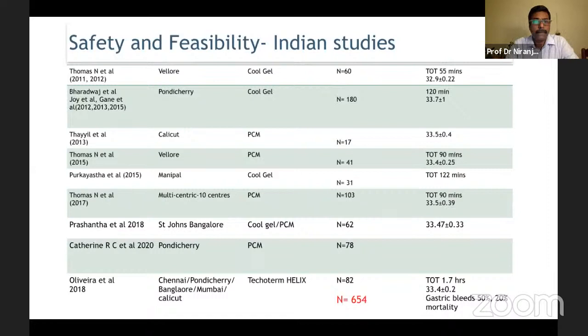So we have studies from Vellore, Pondicherry, Calicut, Manipal, St. John's, Bangalore, and also two multicentric trials that have looked at cooling babies in India. The total number of babies that have been cooled so far, if I count all these studies, is about 654. The Thecotherm Helix study, a multicentric trial that took place in centers in Chennai, Pondicherry, Bangalore, Mumbai, and Calicut, showed that 50% of the babies had gastric bleeds, and there was a 20% mortality, which is acceptable. And these are all babies who are sick with moderate to severe encephalopathy. All of the trials reported that it was safe and feasible.